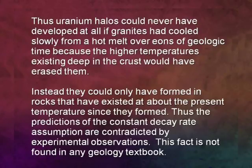In other words, the uranium halos could never have developed if all the granites had cooled slowly from a hot melt over eons of geologic time, because the higher temperatures existing deep in the crust would have erased them. Remember, the geological theory says 1,000 degrees, 900 degrees, 800 degrees, that's when supposedly the granites begin to form. 500 degrees. There's no way any coloration at all will develop, and yet that's exactly the way, supposedly, the geologists think that the uranium halos form. Deep in the earth, hot. No way. It would not have had any halos whatsoever.